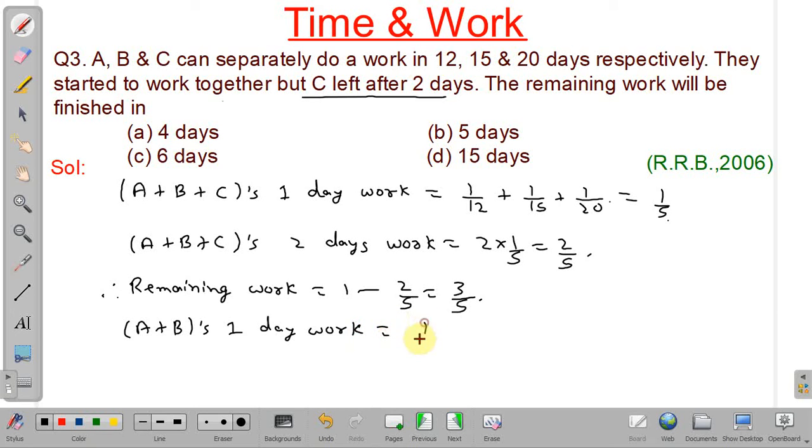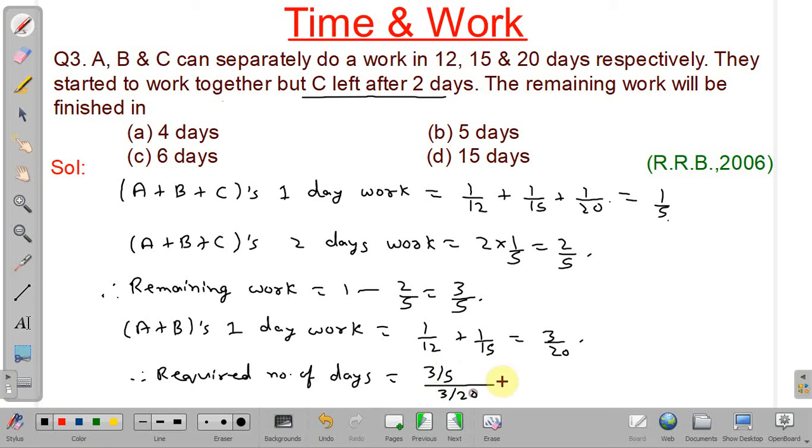So it will be equal to 1 by 12 plus 1 by 15, and we will get 3 by 20. Therefore, the required number of days to complete the remaining work will be the remaining work, 3 by 5, divided by A and B's 1 day's work, that is 3 by 20. So 20 by 5, that is 4 days. So our answer will be option number A. We will discuss the next problem.